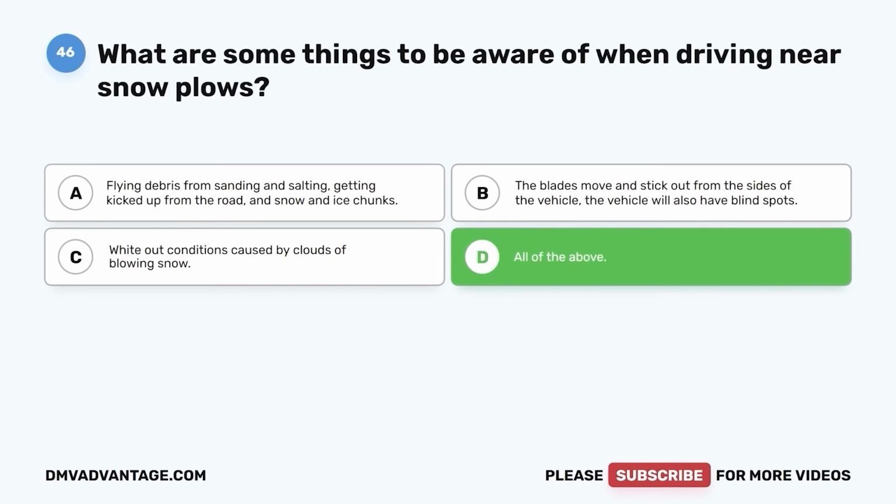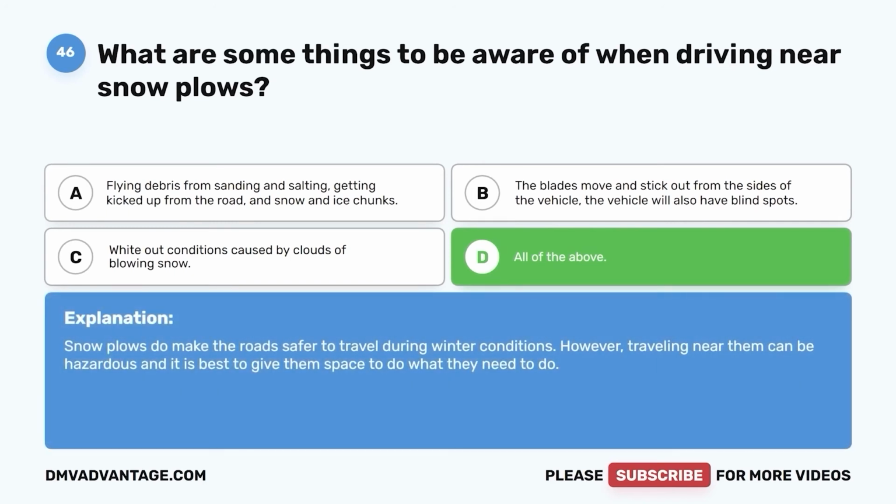All of the above. Snow plows do make the road safer to travel during winter conditions. However, traveling near them can be hazardous, and it is best to give them space to do what they need to do.